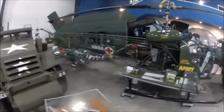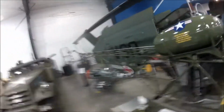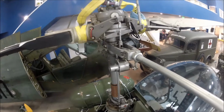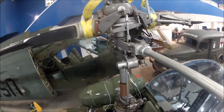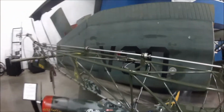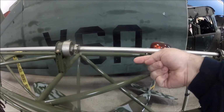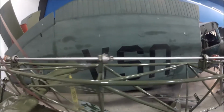H-13 helicopter. You see that it's rigged for moving there. Since in flight the rotor head holds the whole thing up, it makes an easy way to move it, just pick it up by that. I do find it interesting that the tail rotor shaft is all of 5/8 of an inch in diameter. Obviously these worked, but it does seem like something critical to flight would be a little bigger around.